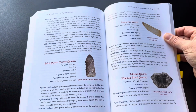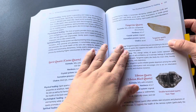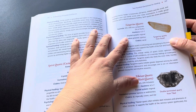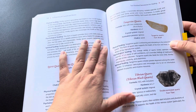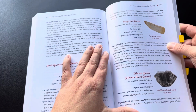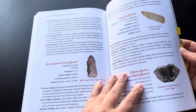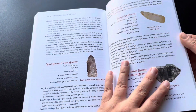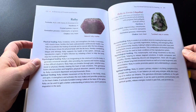So the layout's pretty much the same for the stones. And so he gives you the formula, the hardness, the crystal system, the formation process, and the chakra, as well as physical healing, psychological healing, and spiritual healing for each of the stones that are in here. I guess I only marked one page. Let me show you guys a few more of the stones in case you want to see.